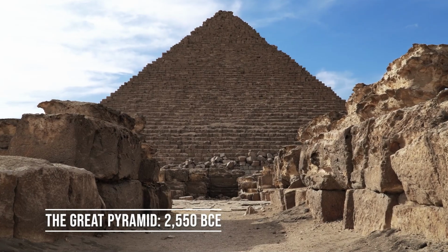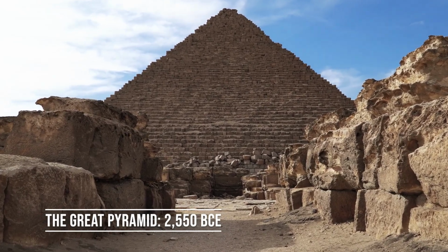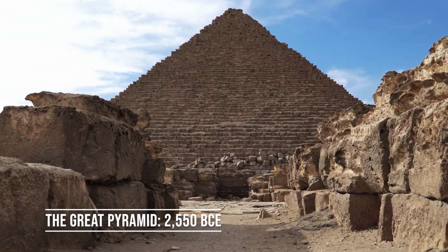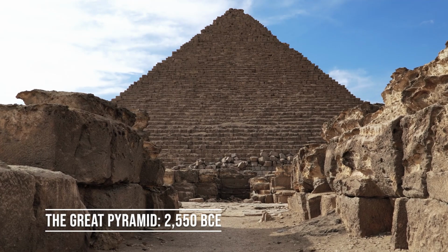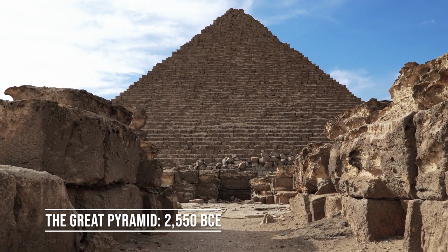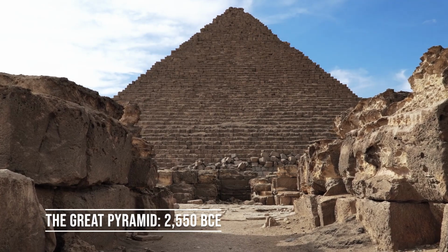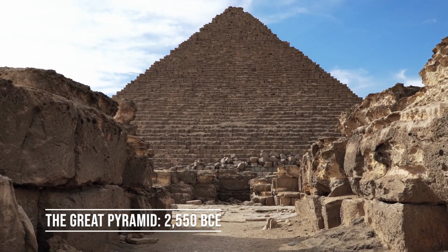The pyramid, which took about 27 years to build, is the oldest and the only largely intact of the 7 wonders of the ancient world. Part of the UNESCO World Heritage Site, Memphis and its necropolis, the Great Pyramid is the most famous monument of the Giza Pyramid Complex.